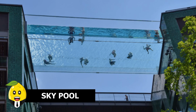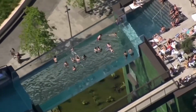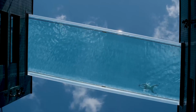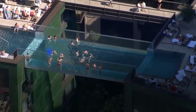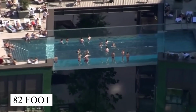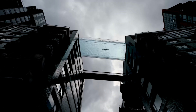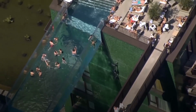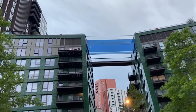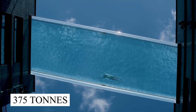Sky Pool. As the name suggests, no pool in the world literally can compare to this, as it will only be accessible to Embassy Gardens homeowners in London and their invited visitors. You can swim in the pool and enjoy unending vistas in every direction thanks to its innovative design. It is an 82-foot-long translucent pool of water that spans 2 towers. Because the structure is entirely composed of glass, anyone standing below it can see you swimming. It's interesting since it was made in Colorado, United States, yet it had to travel around 5,000 kilometers to its new home. The weight of the pool's water alone is about 375 tons.